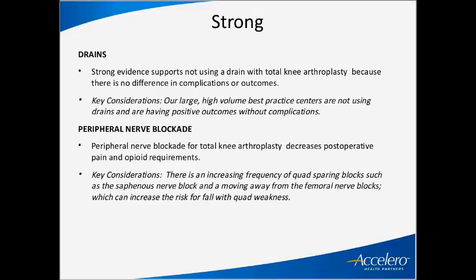And then lastly, the one that I mentioned earlier, the peripheral nerve block. So really looking at peripheral nerve blockade for total knee arthroplasty, does it decrease postoperative pain and opioid requirements? And that is exactly what they did see. They looked at really seven high-quality studies, and they found that it did significantly lower their pain scores and their opioid requirements. Some of the studies even showed an improved range of motion when they saw these patients.